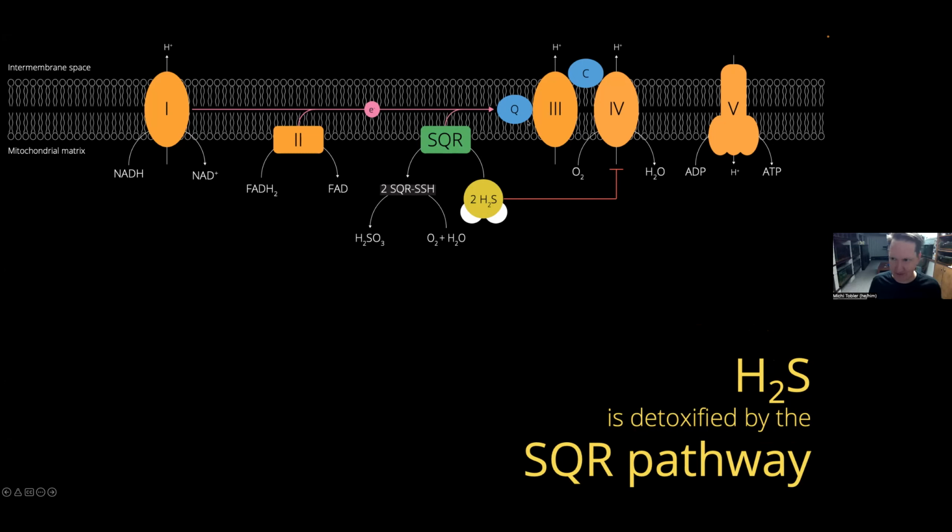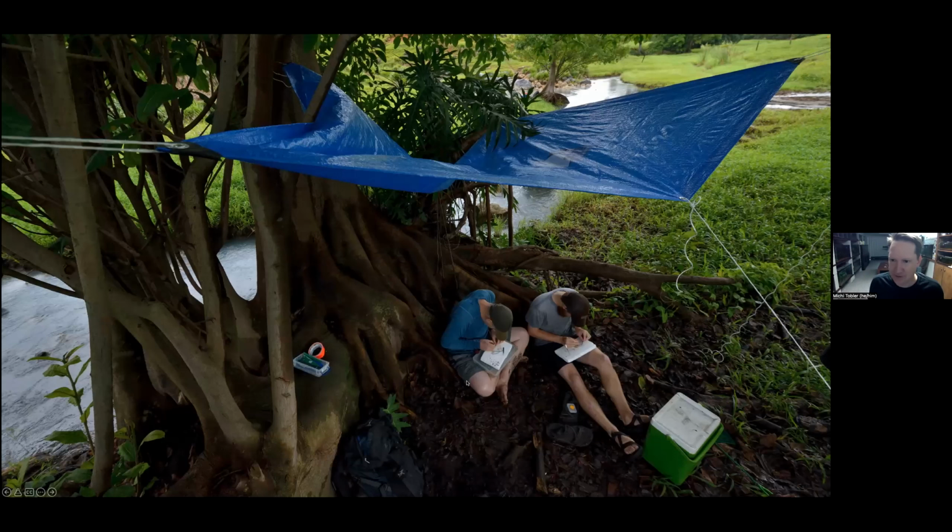the respiratory chain. So our hypothesis from the get-go was that the sulfide spring fishes probably have modified complex 4 of the respiratory chain, and it became inert to the toxic effects of sulfide, or maybe they have modified SQR to allow for much higher levels of detoxification. And so in order to test it, we went out and collected fish from all of these different river drainages, both from sulfide springs and adjacent non-sulfidic habitats, and brought them back for genomic and transcriptomic sequencing.